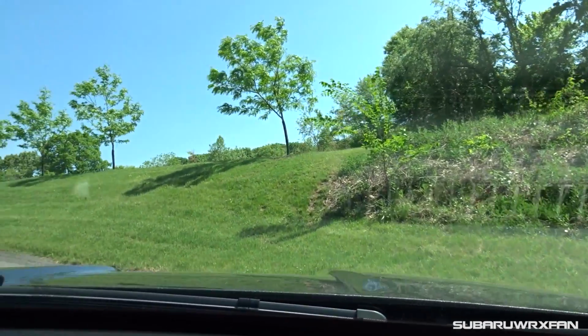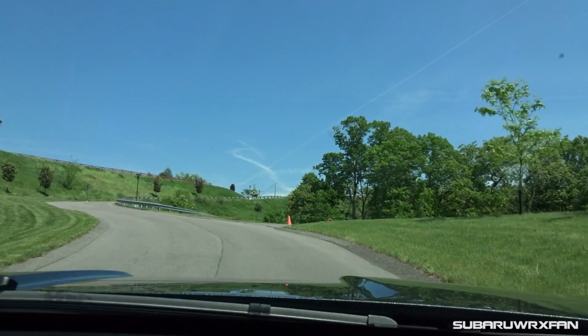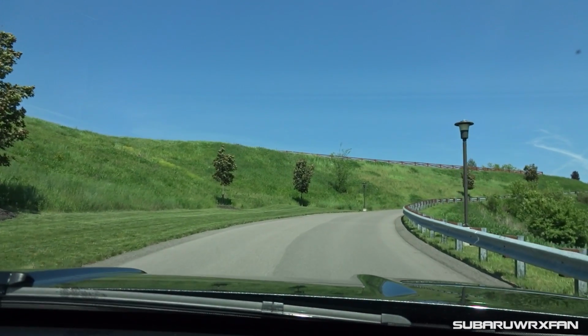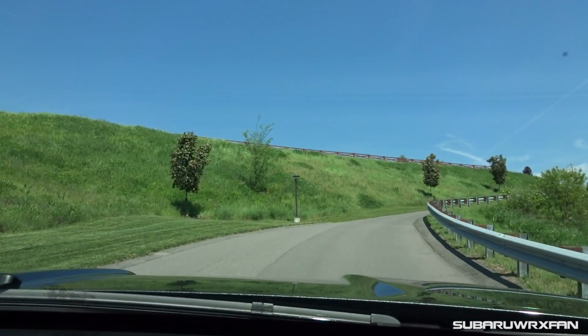All right, so setting off in the 2016 Ford Explorer Platinum. Well, first thing you notice, you have a very commanding view of the road. You're sitting up nice and high here in the Explorer, and because of that, you can see out very nicely. You do have a little bit of a hood there, but it drops down pretty nicely, so you barely see it, and you can see forward very well.